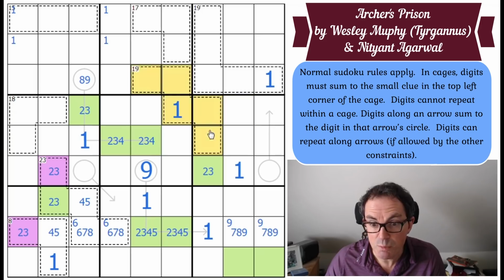Is it possible both of them don't have a 2 or a 3 in them? Good grief, I've no idea. Don't think so.